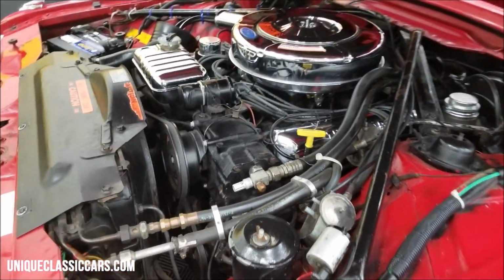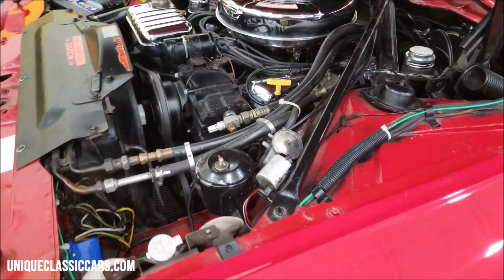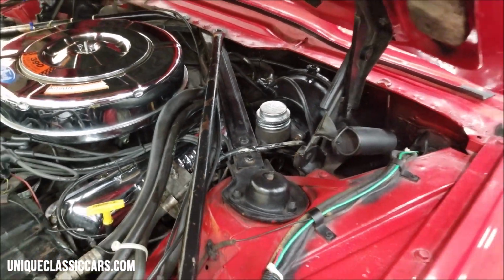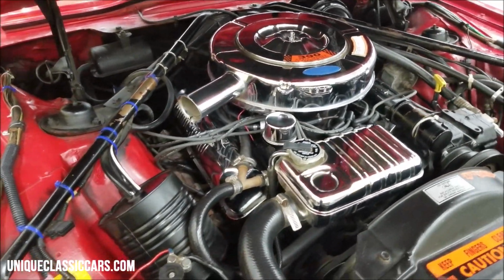And again, AC, and it appears most of the components are here. Belts hooked up. Like I said, you may need a little TLC. Also appears it does have a newer master cylinder back here. Power brakes, power steering, some nice chrome dress up on the 390. Again, new Edelbrock carb was installed.